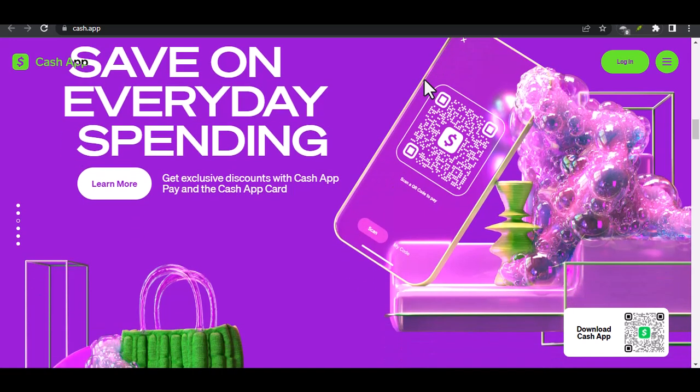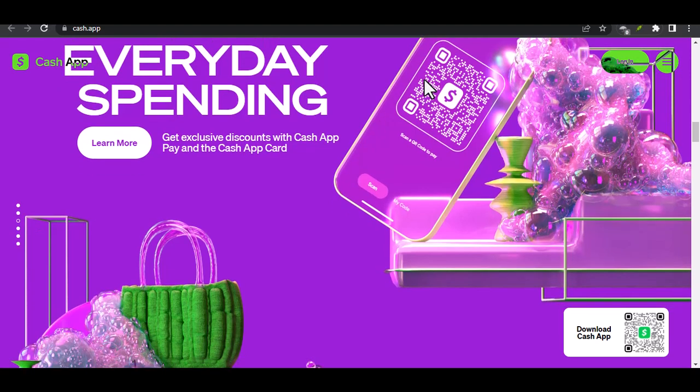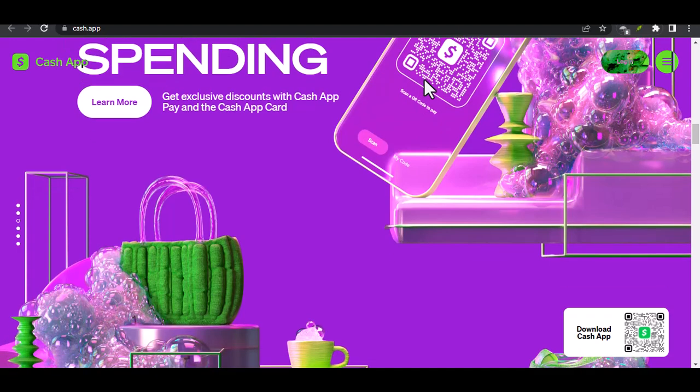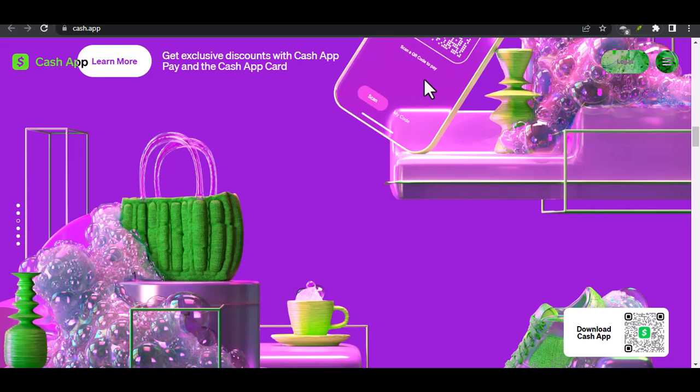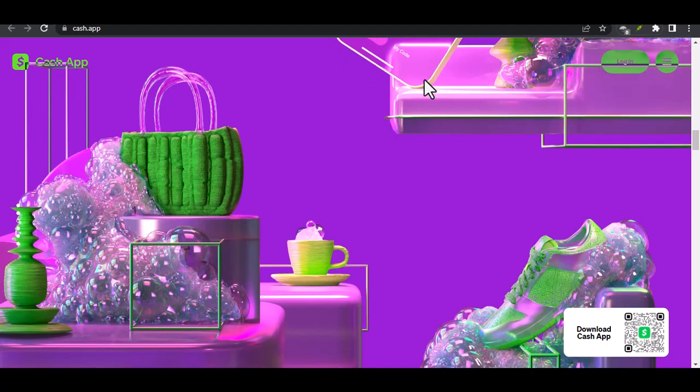One last thing to keep in mind, Cash App, like any financial app, has its own set of rules and regulations. Things like withdrawal limits, fees, and processing times can change, so it's always a good idea to check the app or Cash App's website for the most up-to-date information.